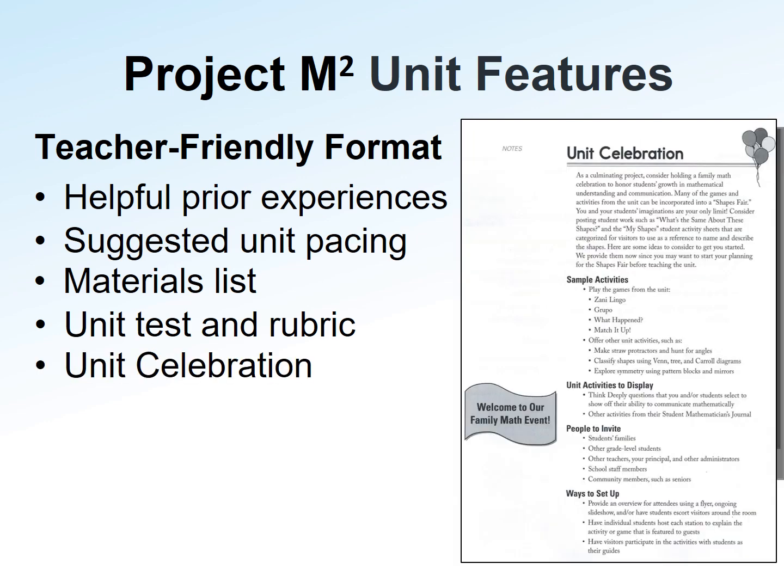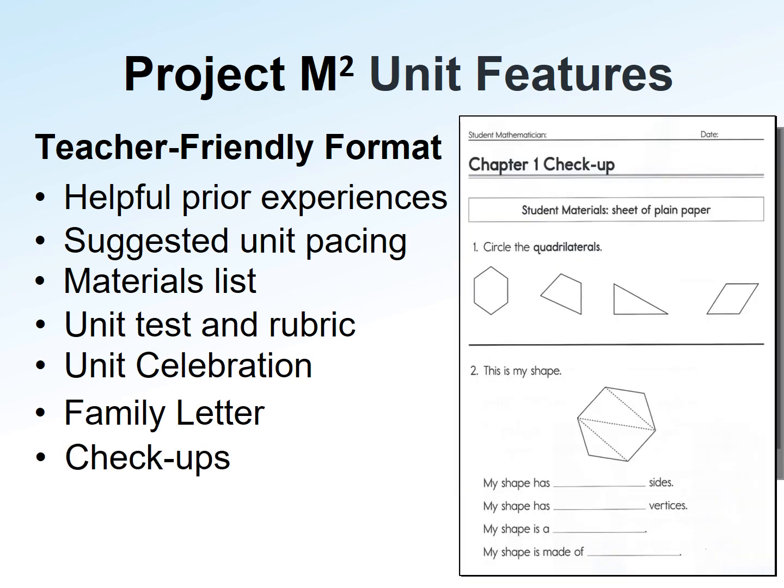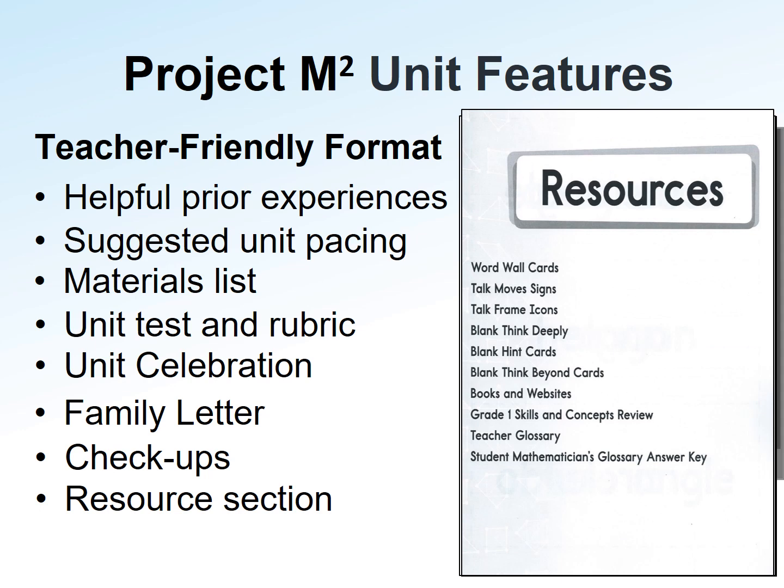A unit celebration gives ideas for a culmination activity, frequently involving families, thus fostering the home and school connection. The family letter is available in both English and Spanish to inform parents what their students will be learning. Checkups found at the end of each chapter are just one of several means of assessment in the unit. At the back of each unit, there is a section that contains many helpful resources, and you can just look at this list to see all the things that are there to help support the teacher.